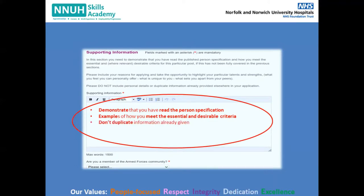We don't want to duplicate the information we've already given. So we know your name, we know your previous education. We don't need to see that stuff repeated in the supporting statement. What we need here is new information about how you meet the requirements.